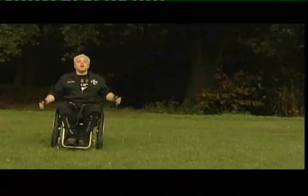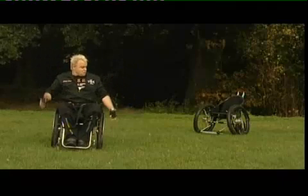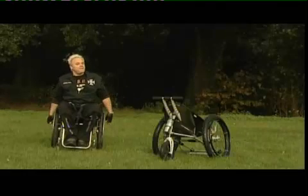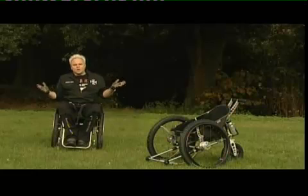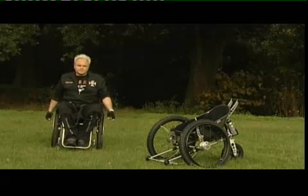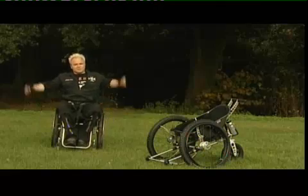So, roll forward the Trekinetic. Modern, sleek, daring and innovative, it looks great. But does it work? And was its designer wise to risk everything to bring it to the market? I'm off to Uxbridge to find out.